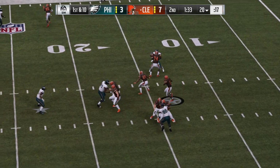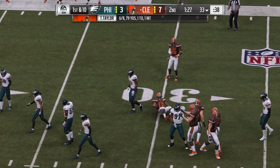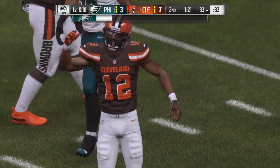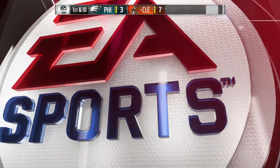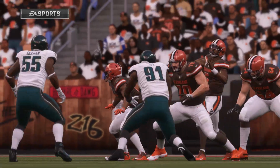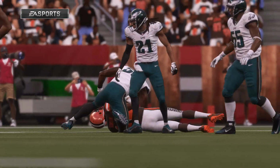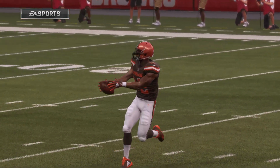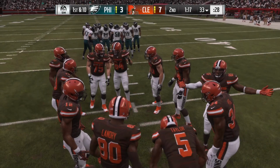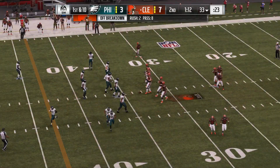They go back to the air here after the INT on the last drive. Got his man complete over the middle. That's Gordon. And he's got it past the 30 before he's hit and dropped. Give him 13 yards on the opening play of the drive and also give him a 1st down. So they'll come up 1st and 10 now from the 33.